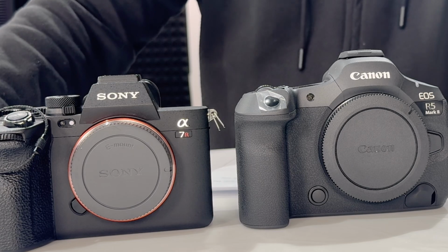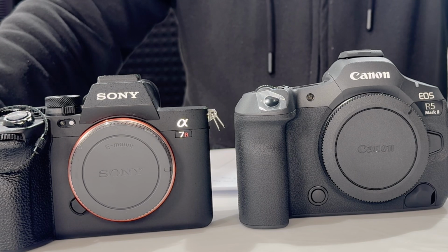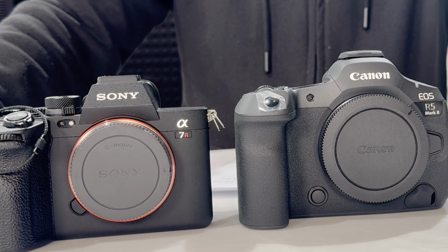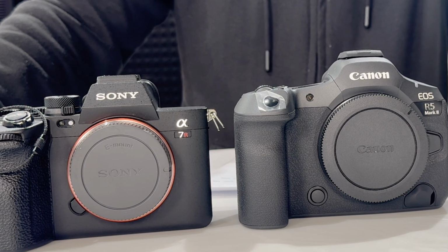It's 30 frames burst mode compared to 10 frames burst mode of the Sony a7R Mark V. Reason number 10, you have better battery life. It consists of 620 shots compared to 600 shots of the Sony a7R Mark V.